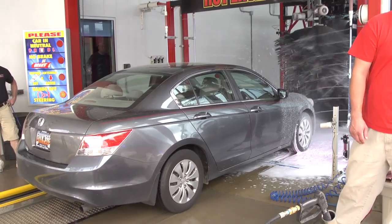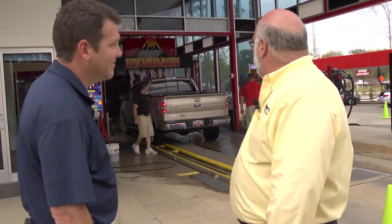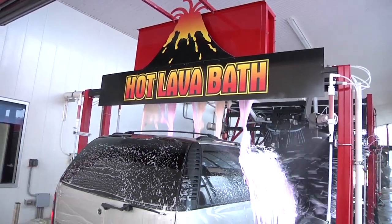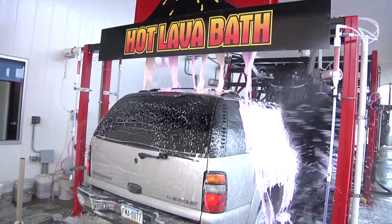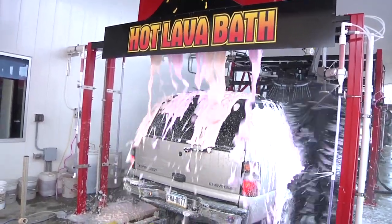Here they can see the main entrance of the lava, and there's the lava flowing on the truck right there. That's the kind of foam that makes them smile. And I tell you, Anthony, what we got here is that the cars behind this truck can see what's happening, okay? And they can see what's going on. And we don't have anything in the tunnel right now.